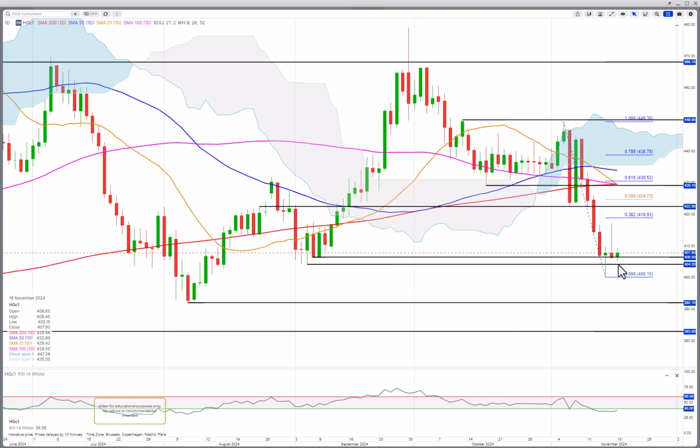The copper, still holding on above $4 here. It can't really make its mind up. Should it push lower or should it bounce back? It bounced almost up to the 38.2 retracement. Key strong support here around 429, 430.